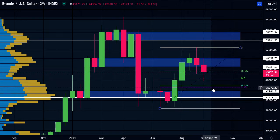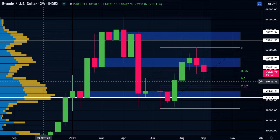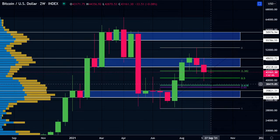I'm still looking at possible targets here at the golden pocket area, using the fib retracement from the low here to the top. That's around the $37,200 to $38,000 area. But we do have a lot of volume here on the VPVR, the amount of volume traded at certain price levels, so there's a lot of support here. We did wick down into it during this 2-week period and got a decent bounce off of that. Whether we make it down to this golden pocket area or just hang around this 0.5 fib, if we do get another pullback, we'll have to look at the smaller time frames to look at other possible levels where we might bounce.